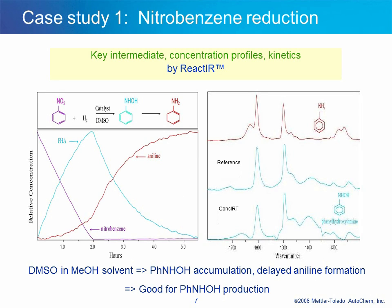Here in the next slide, we can see the key intermediate concentration profiles and kinetics from the REACT-IR. The relative concentration profiles and their corresponding component spectra were generated by our CONCERT algorithm. CONCERT is a proprietary algorithm of METTLER-TOLEDO's which takes a given region of the spectrum and a given time frame of the reaction and deconvolutes this data into the components that are changing at different rates. Having reference spectra, such as the one of phenylhydroxylamine, helps to validate the CONCERT results.